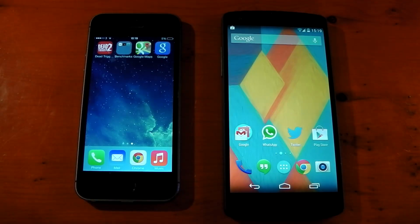So there you go, guys. You can see that both of these devices are very fast, and they're pretty equally matched. The 5S had a little bit of an advantage in the web browser. The Nexus 5 had a little bit of an advantage at opening apps. So you know, take that what you will. I have to check out the gaming performance in another video because that's going to be a little bit more detailed. But let me know what you guys think of this.